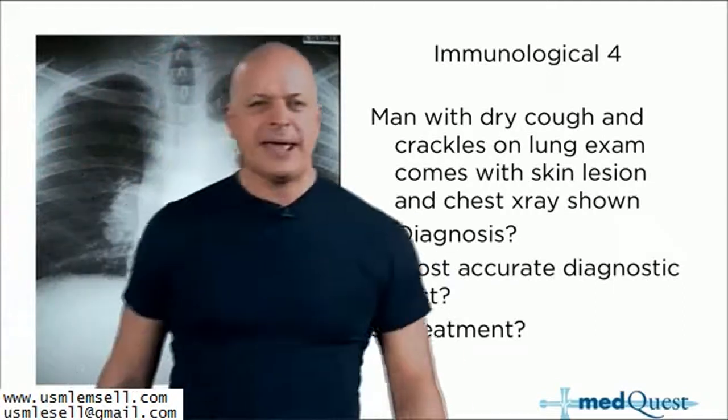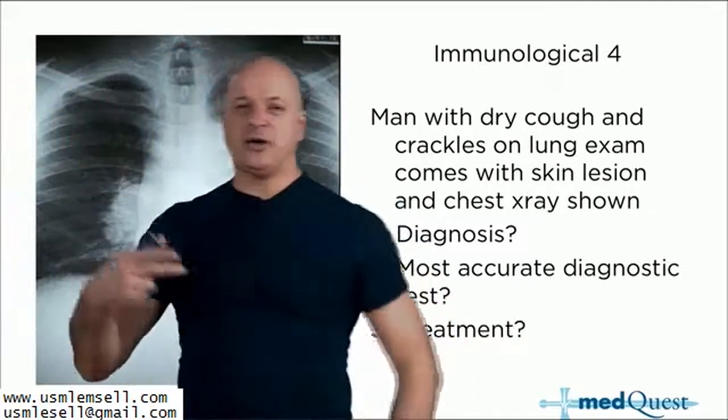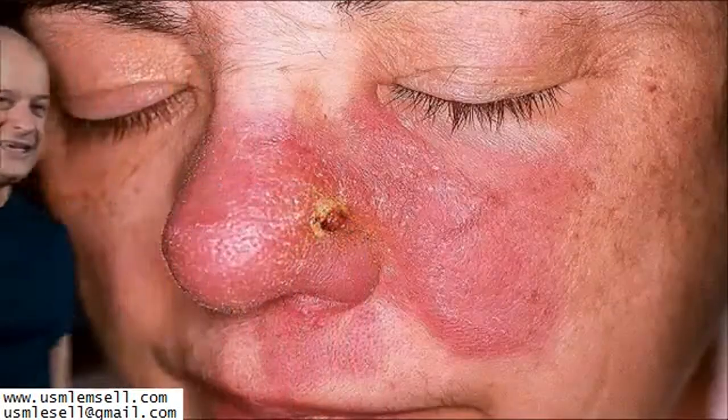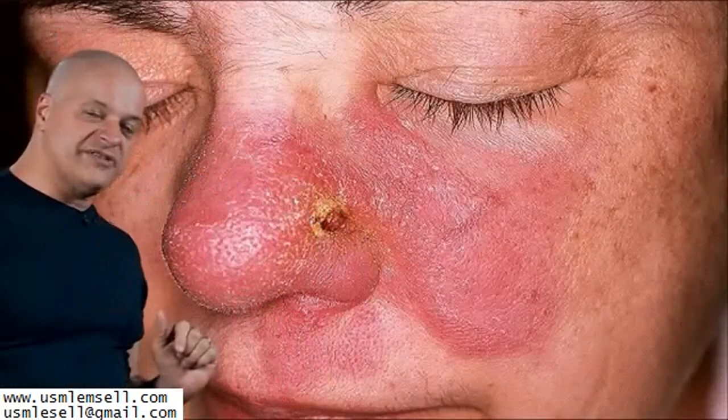You want a piece of me? Okay, go ahead, take a piece of me. Take a piece of my lung. This is sarcoid of the face. It's known as lupus pernio. Biopsy, steroids. Look for kosher granulomas.